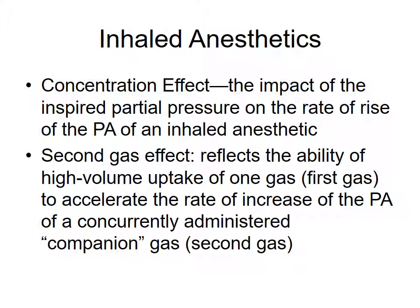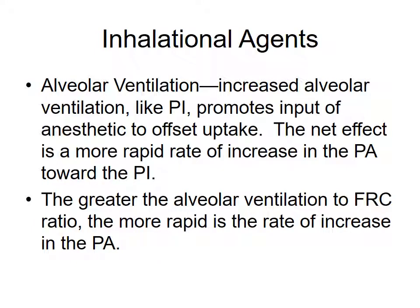Okay, alveolar ventilation. Increasing ventilation will promote the input of the anesthetic into the bloodstream, which helps to offset the uptake of the anesthetic, or the absorption of the anesthetic by the blood itself. The net effect is a more rapid rise in the alveolar partial pressure toward the inspired partial pressure. That's what the PI is, inspired partial pressure.